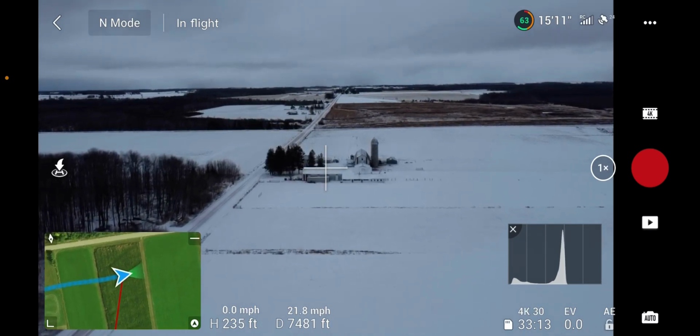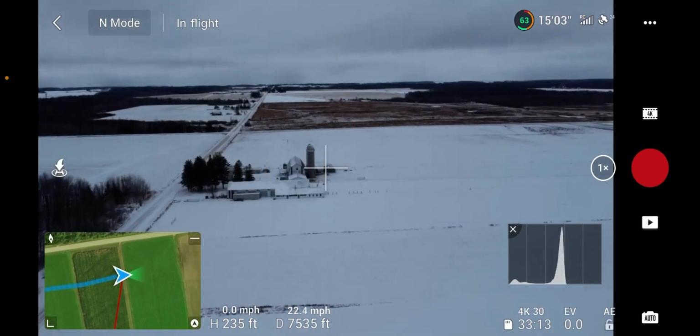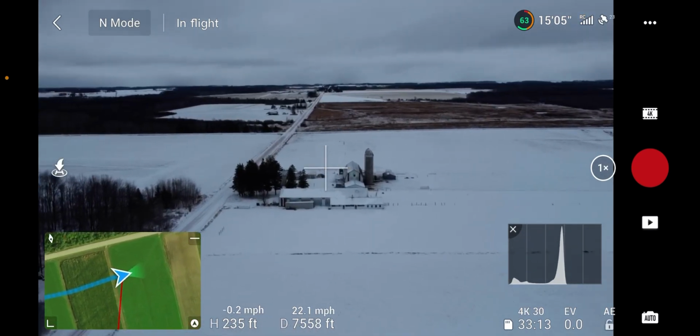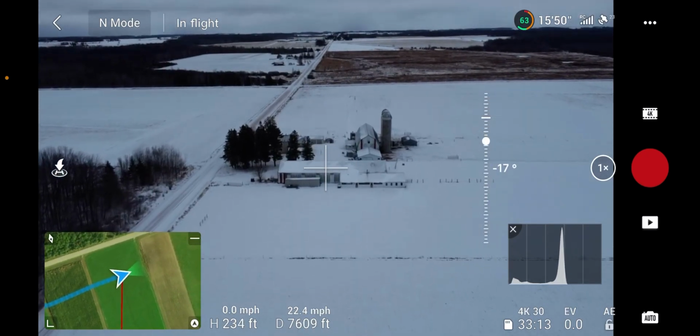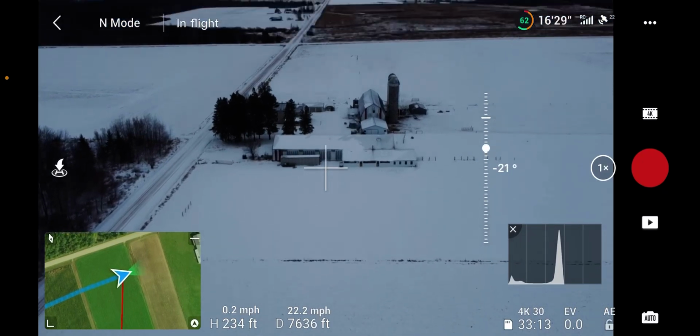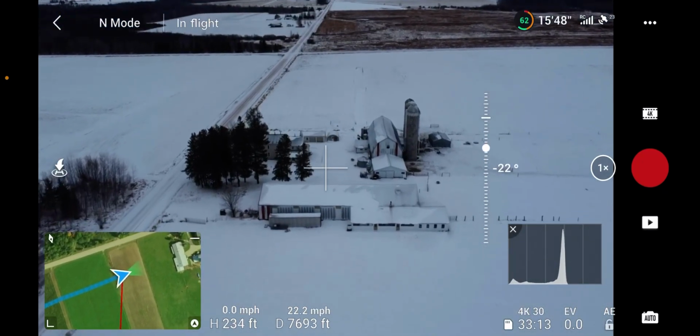We're at 64%. Once we get to 50, I'll bring it home, because the straight line back is going to be much shorter than what we're doing right now. So once it gets to 50%, I'm going to activate return to home and bring it back. Sure hope it doesn't die.